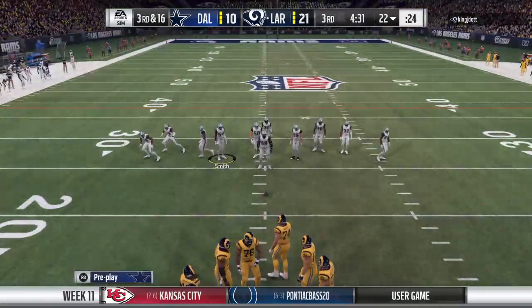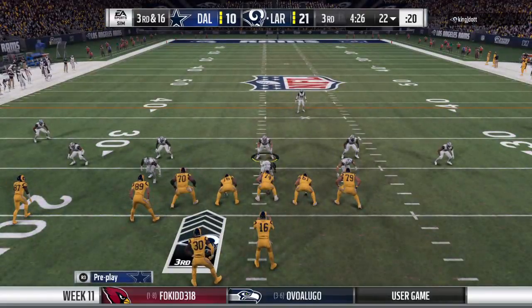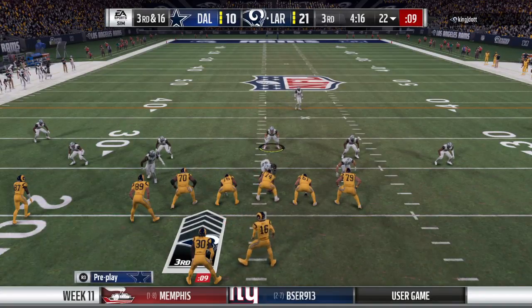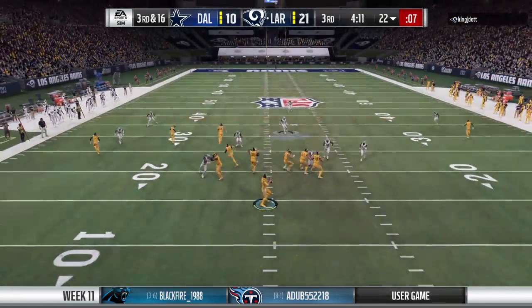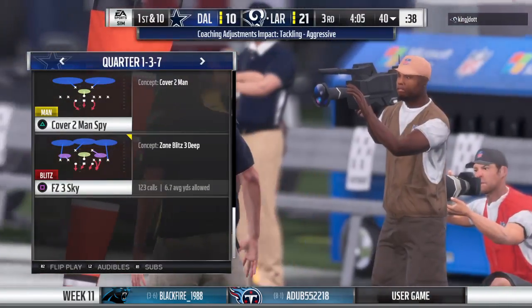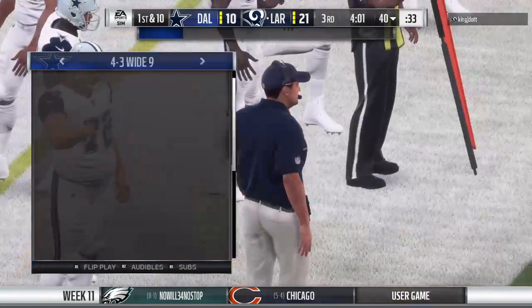So Goff, he'll try to refocus after the sack. The Rams now set up with a tough one, a 3rd and long. From the gun, here's Goff. Looking left side, and he's got a man. It's Newton, and he is leveled. Knocked down hard. 18 yards there and a 1st down.